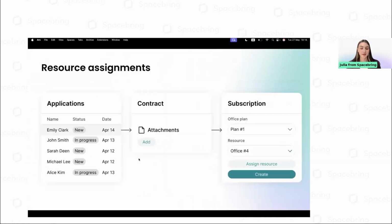And at this moment, I want to mention that you can not only assign the office to the user or company, but you can also assign any other resource, let's say a dedicated desk or some equipment or parking space, which we will talk about a bit later today.